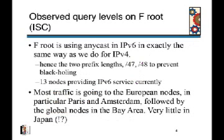F-Root is using IPv6 in exactly the same ways we're using IPv4. That is, all of our local nodes are advertising our /48, and then we have a covering /47, which we're advertising on the global nodes, to prevent blackholing. Currently, we have about 13 nodes serving IPv4 and IPv6. That's about a third of our over 43 nodes worldwide.